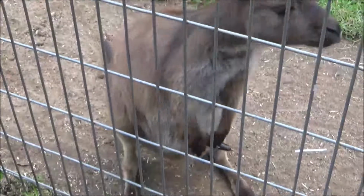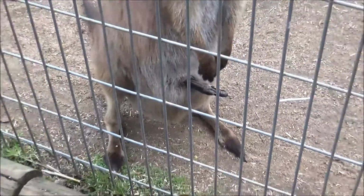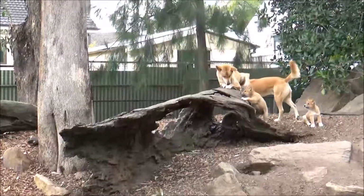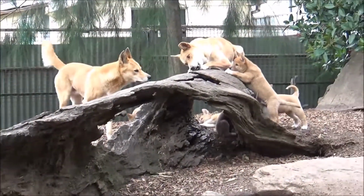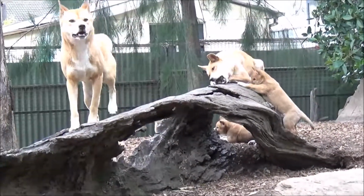Kangaroo's got a joey, but only the leg is sticking out. So weird. It's like it's got a fifth leg or something. It's the dingoes! Look at the puppies! Aww. Look at the little pups. Don't you want one? So cute. They look almost like wolves.